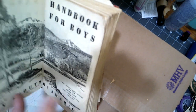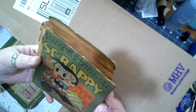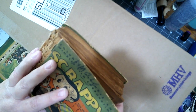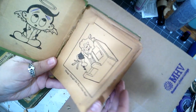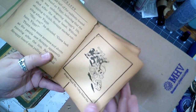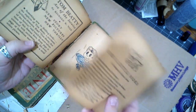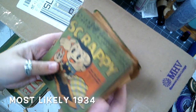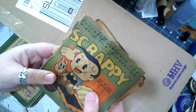Oh my heavens. All right, we've got 3 more items. We have another book that is completely falling apart. This is Scrappy. Read the story, see the picture, the big little book. This is put out by Columbia Pictures. Oh my gosh. This paper. Okay, so the beginning of the book must have come out because I don't see a copyright date. Oh, these pages are falling apart. So I might have to do some Googling and see when this would have come out. Oh my heavens. This is so gorgeous, even though some child scribbled on the cover.